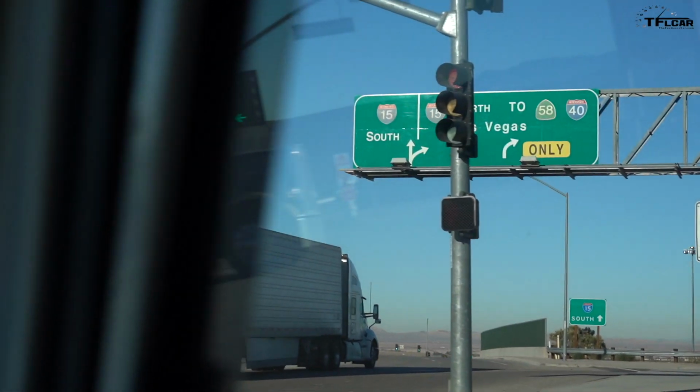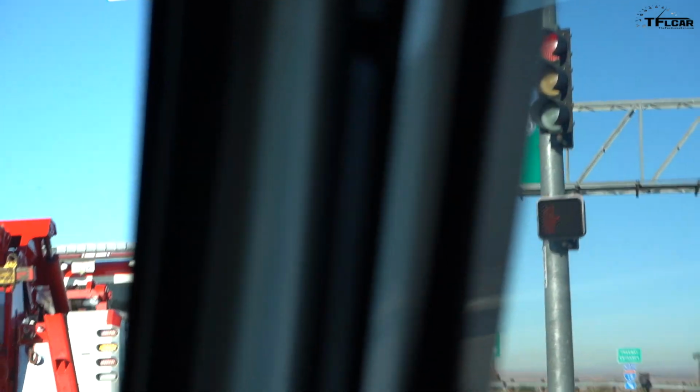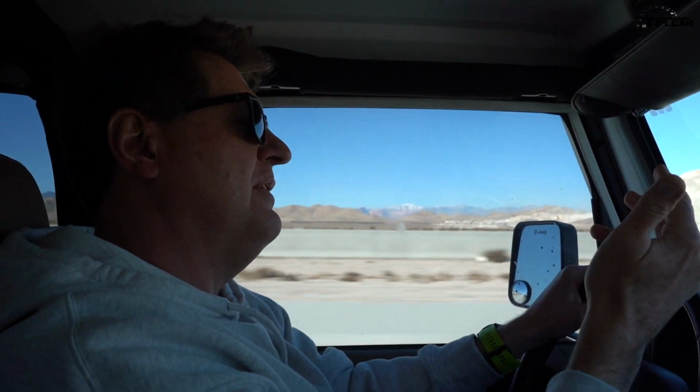Next stop, Las Vegas. Here we come, baby. It's been, let's see, 11 o'clock, so we left at 6:30, 7:30, 3:30, 4.5 hours, and we're coming down the mountain into Las Vegas, baby. So our California Jeep is now in Nevada.